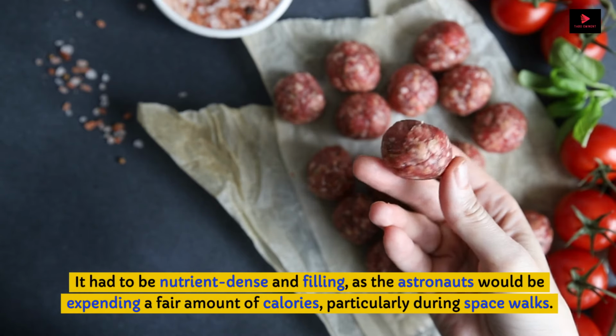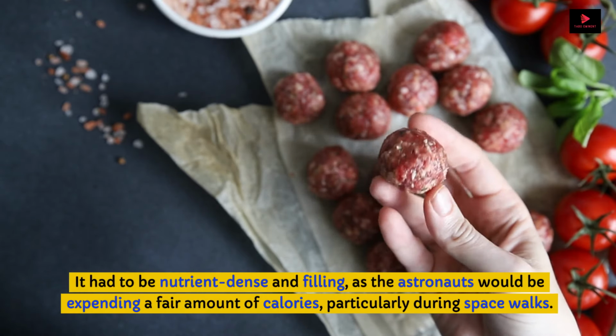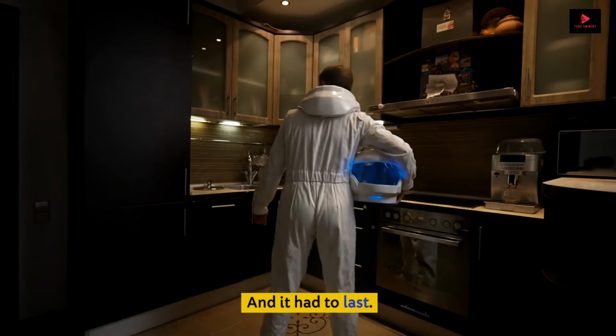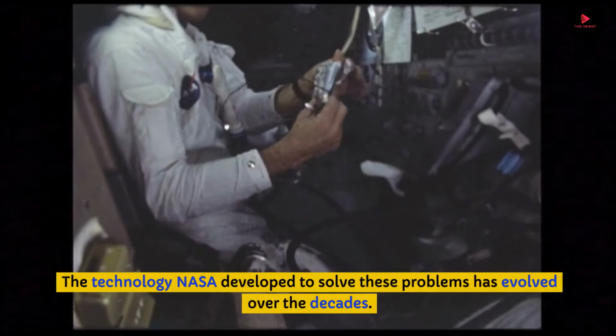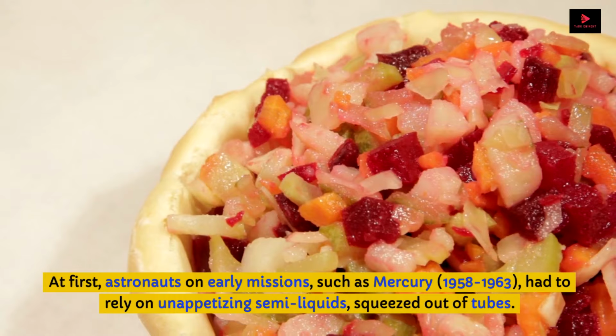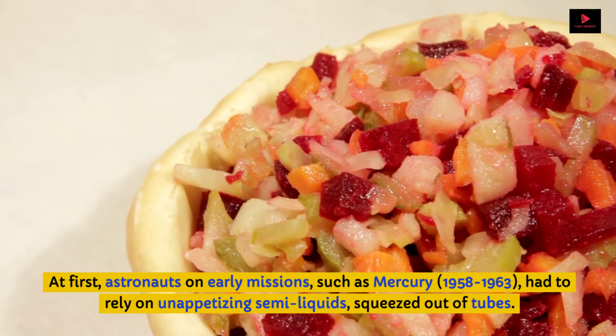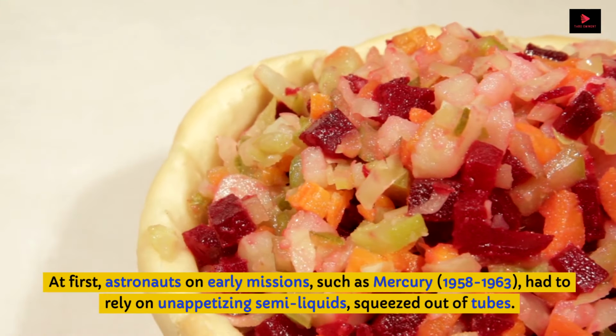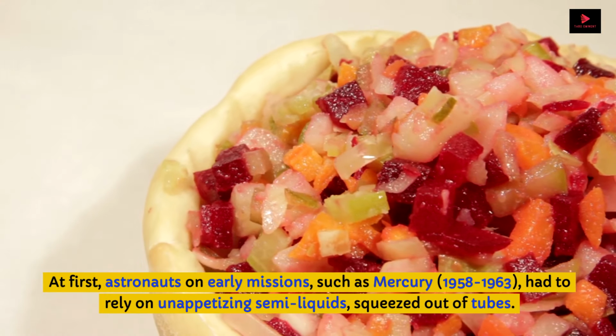It had to be nutrient-dense and filling, as the astronauts would be expending a fair amount of calories, particularly during spacewalks. And it had to last. The technology NASA developed to solve these problems has evolved over the decades. At first, astronauts on early missions, such as Mercury, 1958-1963, had to rely on unappetizing semi-liquids, squeezed out of tubes.